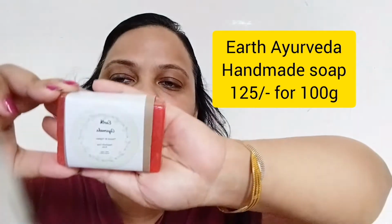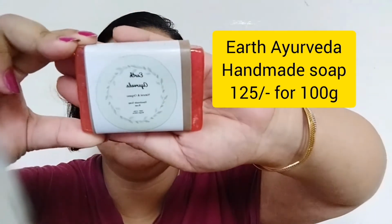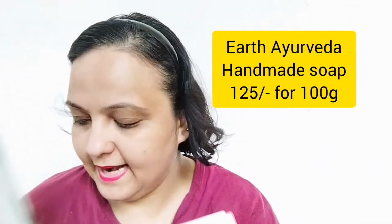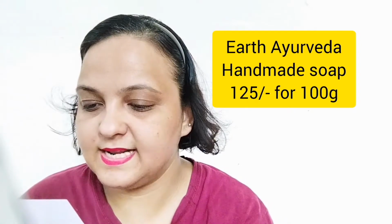First and foremost thing I can see is this very nice handmade soap by Earth Ayurveda in rose fragrance, and this is the soap, guys. It is a handmade soap, and according to the list it retails for 125 rupees. Nice fragrance, and I will use it and let you guys know how I feel about it.